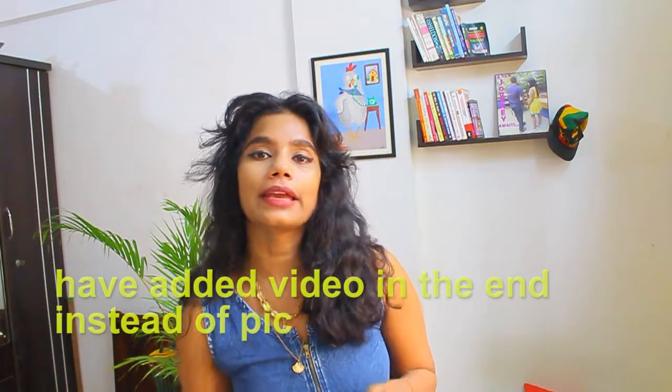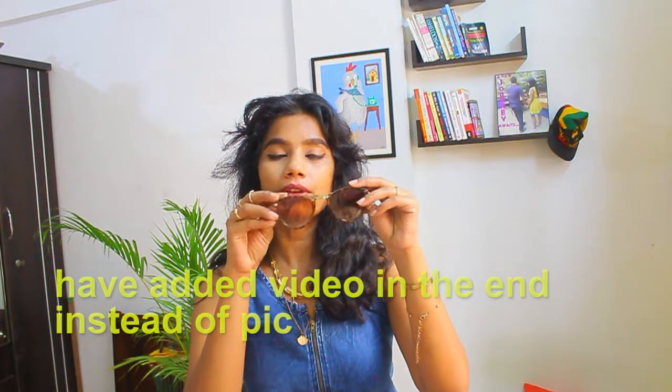Now the second one is this one. This is from the brand called Titan. So this is again a round sunglass. It's a brown tinted glass with the frames of animal print. If you can see closely, I'll show you all. There is animal print here and the frames have animal print. It's a really fine detail of animal print.